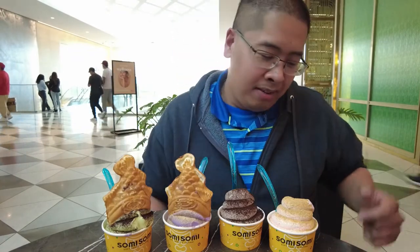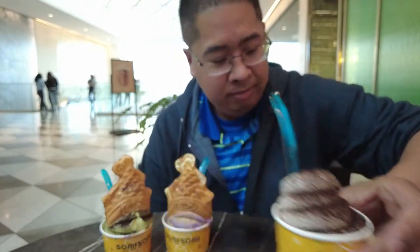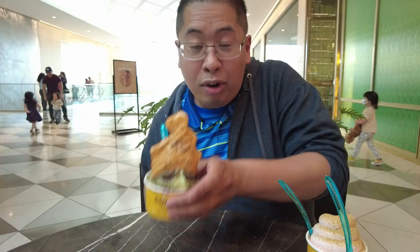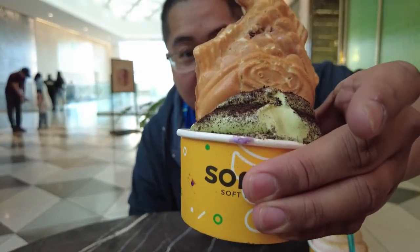Today we ordered four different soft serve ice creams. Here we have the strawberry with the crunch topping. Second one we have cookies and cream with the Oreo topping. The third one we have ube ice cream with a taiyaki with taro inside. And the last one we ordered was the matcha ice cream with the taiyaki with Nutella inside.